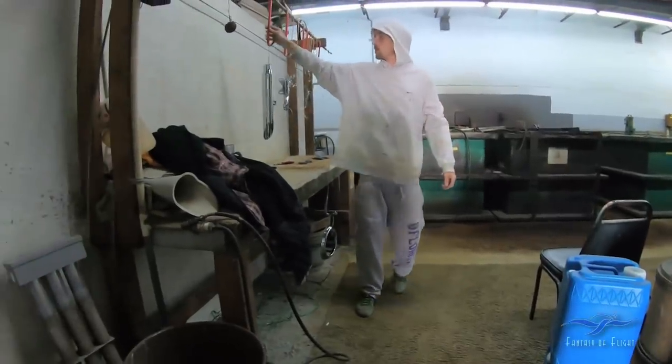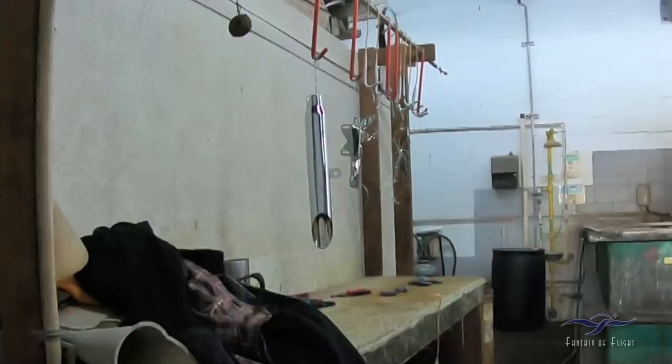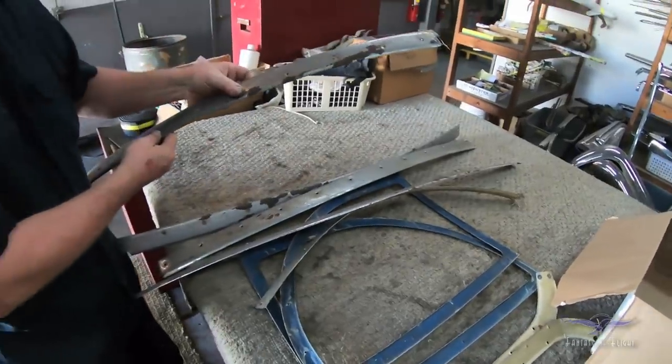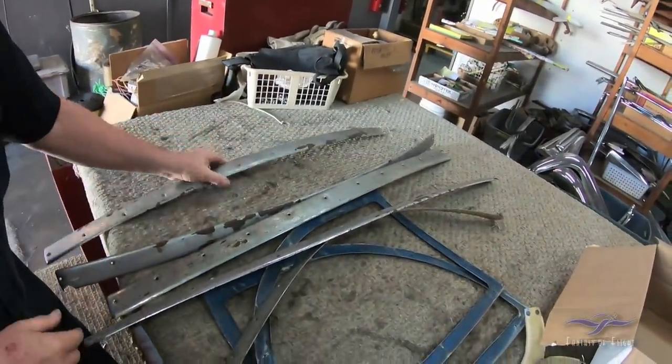Yep, there we go. Finished product coming out. Look at that. Looks like some motorcycle exhaust there or something. As you can see, some beautiful finished pieces there. Possibly there'd be a few bits here and there because it's pretty rough. But yeah, it's pretty rough.